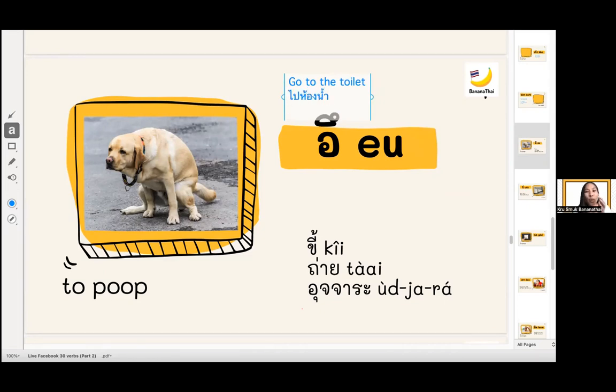ไปห้องน้ำ. But you know what? Thai people don't say ไปห้องน้ำ. We say เข้าห้องน้ำ. This is another thing: you don't always translate expressions or sentences directly from English. Thai people don't say go to the toilet, we say get in the toilet, enter the toilet. เข้าห้องน้ำ. I want to go to the toilet, อยากเข้าห้องน้ำค่ะ.